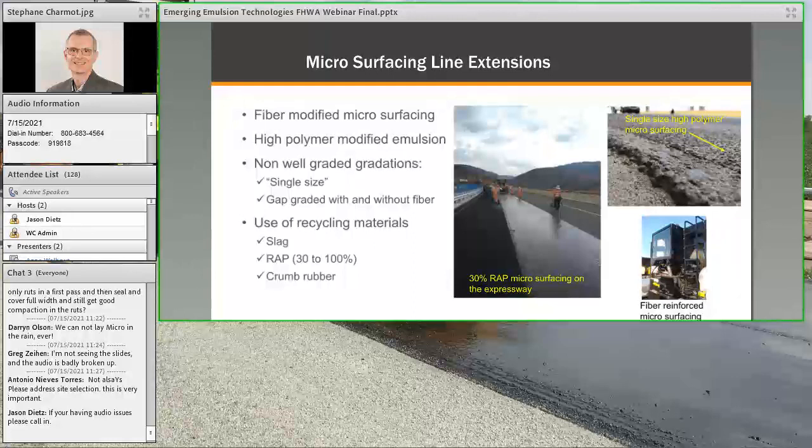Another one is to actually use different gradations. The typical conventional microsurfacing is a well-graded gradation. So some applications are looking at using more of a single size, almost like an OGFC, using emulsion, microsurfacing emulsion. By doing that, you can see that's the picture on the upper right side of the slide. So that allows, depending on the size of the rock that you use, if you use a 3 to 5 millimeter single size aggregate, you could potentially place even the application a little thinner and still have a good texture.